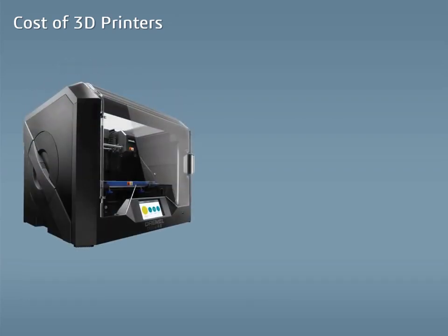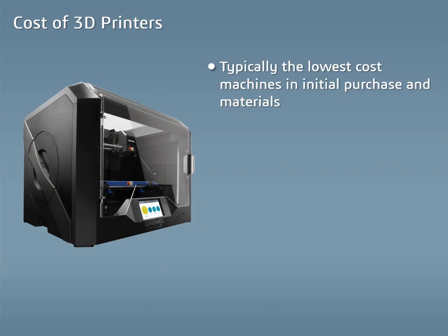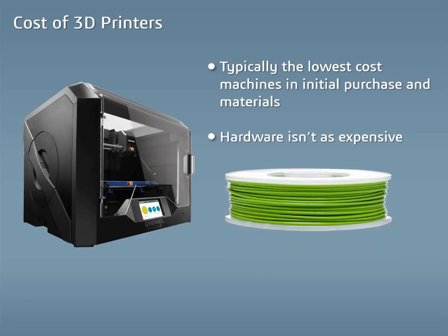While these processes are all revolutionizing the way that parts are manufactured, the cost of buying a machine and printing parts varies between them. FDM printers are typically the lowest cost machines, both in initial purchase and material. The hardware that makes up FDM printing machines aren't nearly as expensive as other machines that use a projected laser. In addition, the spools of plastic strands used by FDM printers are widely available and created at a low cost. So if you're wanting to get started with your own printer, this can be the cheapest option to get going.